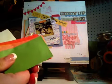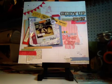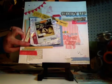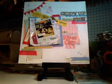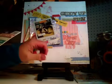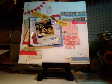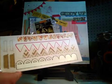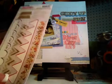And I did incorporate 2 of these little envelopes, and they are just layering pieces. The green one right here, and then the red one right here with a little flap underneath. I used one Jelly Bean Soup label, that one, the little one with the little green star on it right there. I used the banner strip right there from the Indie Chic My Mind's Eye Ginger Relax stickers.